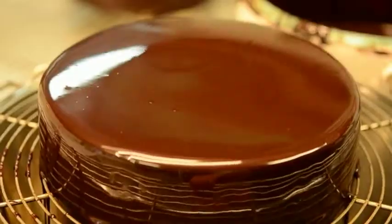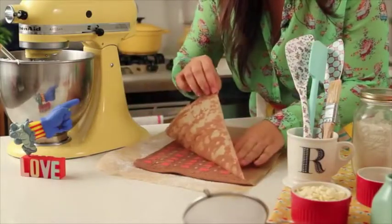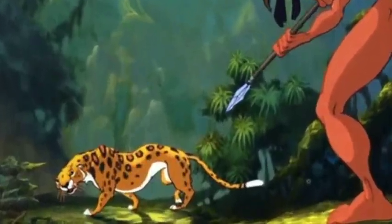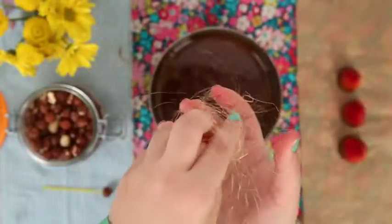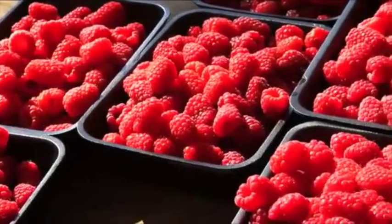We will cover our Entremet using chocolate glaze to represent the soil in the jungle. We also cover our Entremet with printed jaconde in a leopard pattern to represent Saber the leopard in the Tarzan movie. To complete the decoration, we will make a sugar nest. We're also going to put chopped nuts and fresh raspberry.